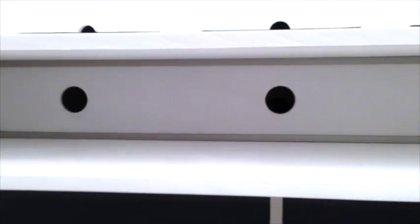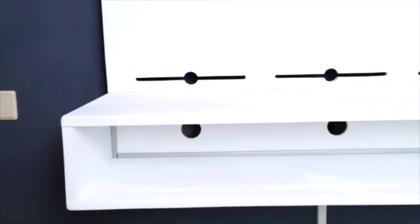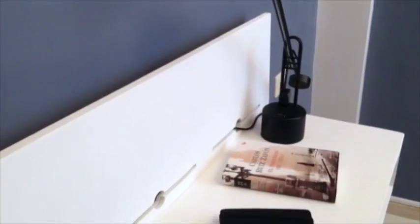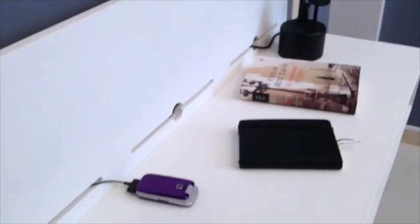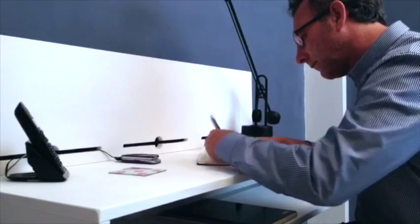Notice anything different about this piece of furniture? It might look like an ordinary piece of furniture, so what makes it different? Apart from giving the room a certain clean, minimalistic aesthetic value and being attached to the wall and being a shelf and writing desk, what else is different?